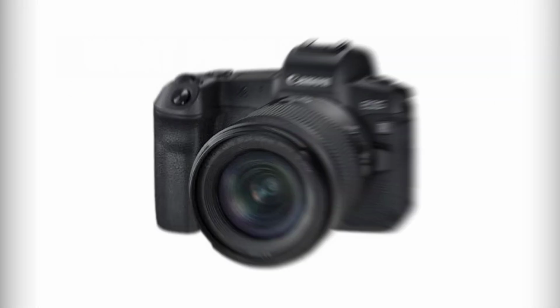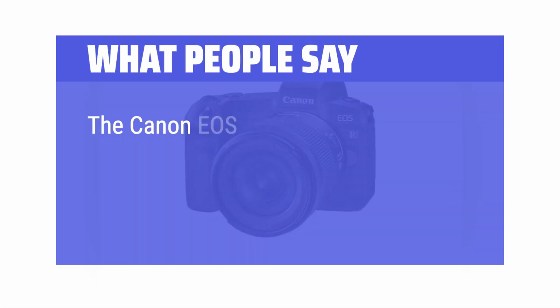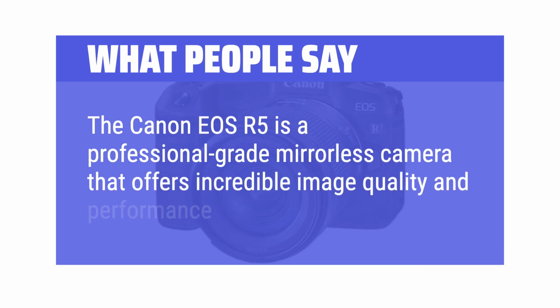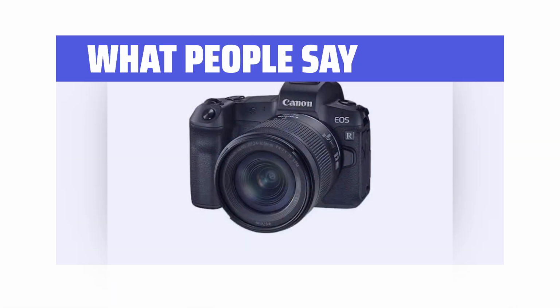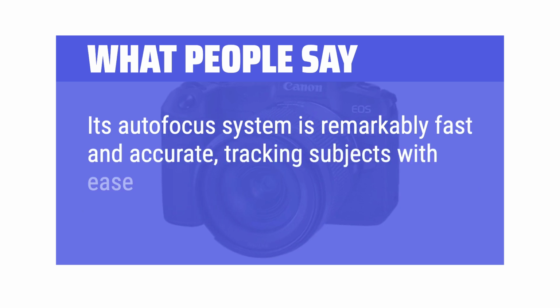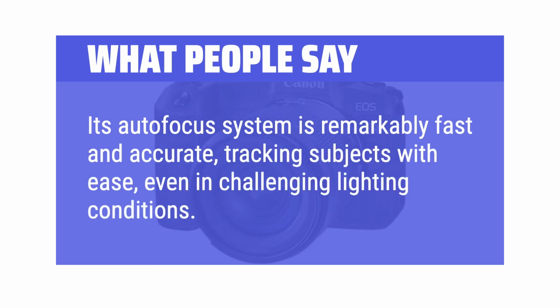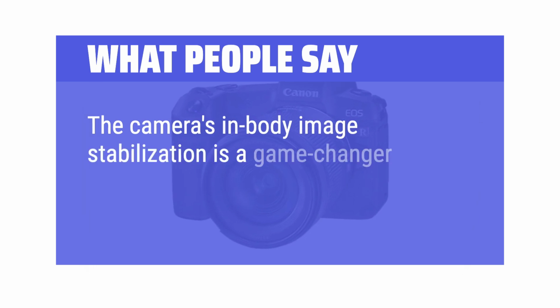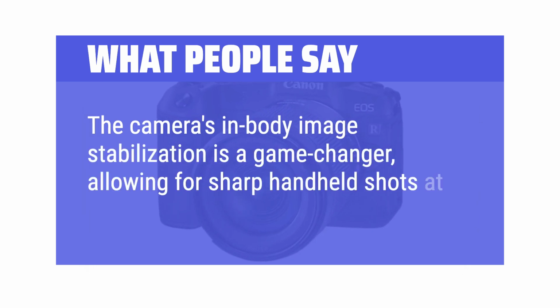What people say. The Canon EOS R5 is a professional-grade mirrorless camera that offers incredible image quality and performance. Its autofocus system is remarkably fast and accurate, tracking subjects with ease, even in challenging lighting conditions. The camera's in-body image stabilization is a game-changer, allowing for sharp handheld shots at slower shutter speeds.